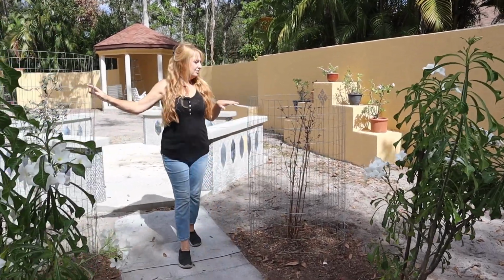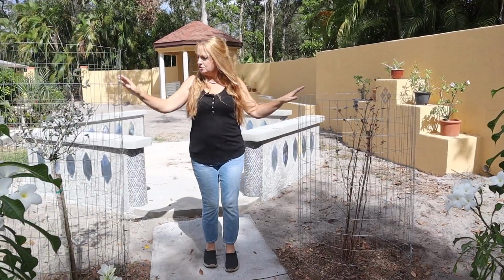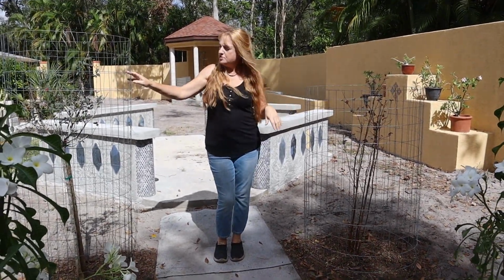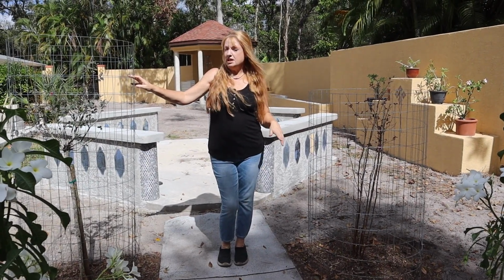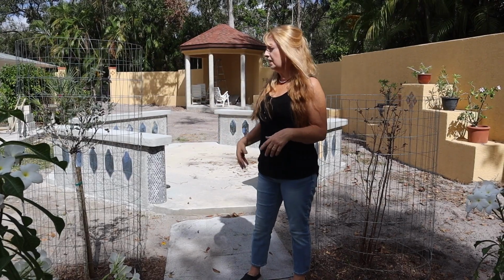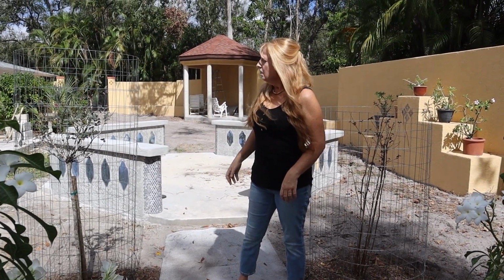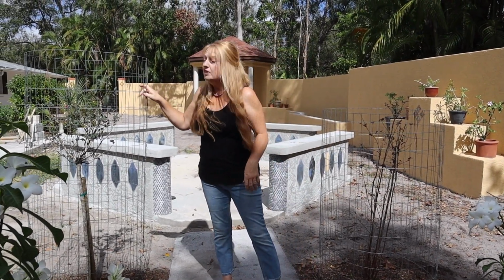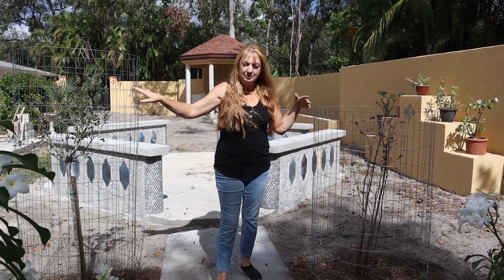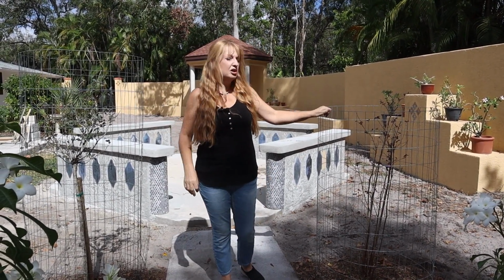So here are my crepe myrtles. These are black diamond crepe myrtles. Now they're deciduous, which means that they lose their leaves in fall and they will get them back in the spring. This one is a pink flower and this one is a purple flower. They are beautiful, but you will see them develop as time goes by.